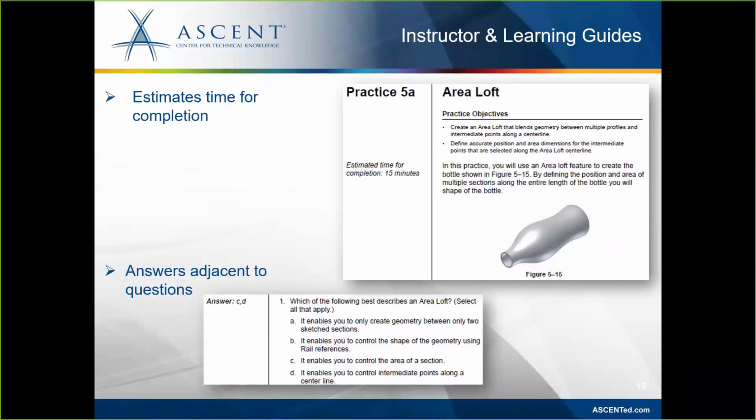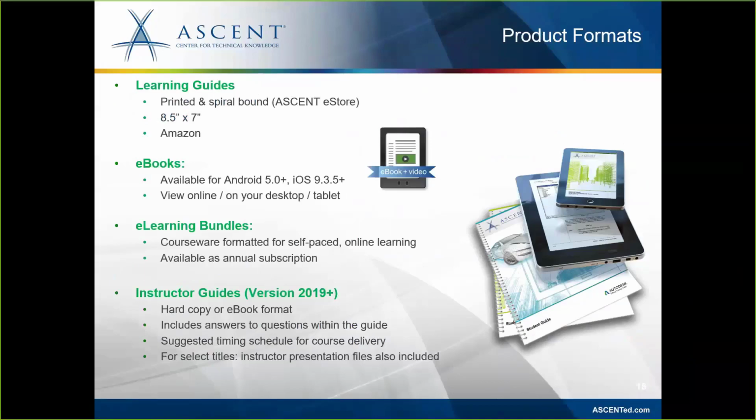And in terms of the questions, now the answers are adjacent to the questions in the instructor guide version. So again, it's super easy for you as an instructor to review the question and then see the answers right there, versus previously we had a separate PDF that you'd have to go and flip to. This is all trying to just make things a little bit more convenient and easier to use. That covers all of the enhancements to our instructor and learning guides that we wanted to talk about. So I'm going to hand this back now to Rhonda, and she'll finish things off.